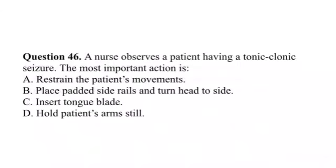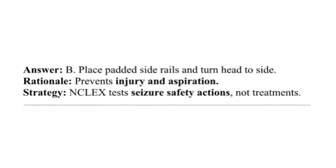Question 46. A nurse observes a patient having a tonic-clonic seizure. The most important action is: A. Restrain the patient's movements. B. Place padded side rails and turn head to side. C. Insert tongue blade. D. Hold patient's arm still. Answer: B. Place padded side rails and turn head to side. Rationale: prevents injury and aspiration. Strategy: NCLEX tests seizure safety actions, not treatments.